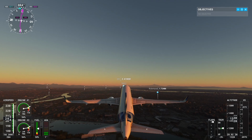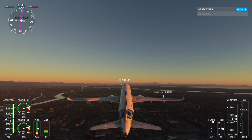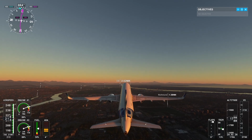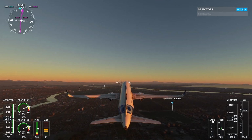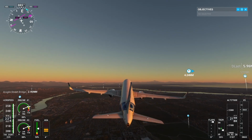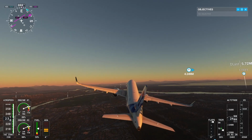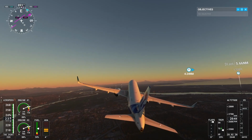Those flaps. Going to 126.125, Airbus tree 20. The city of Vancouver, right in the foreground. Departure, Airbus Alpha Sierra X-ray tree 20 is passing 1,600 feet, climbing 11,000 feet. Airbus Alpha Sierra X-ray tree 20, departure altimeter 29.92, radar contact, continue.